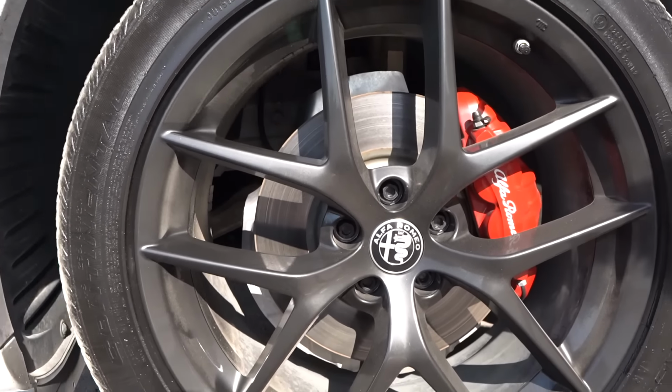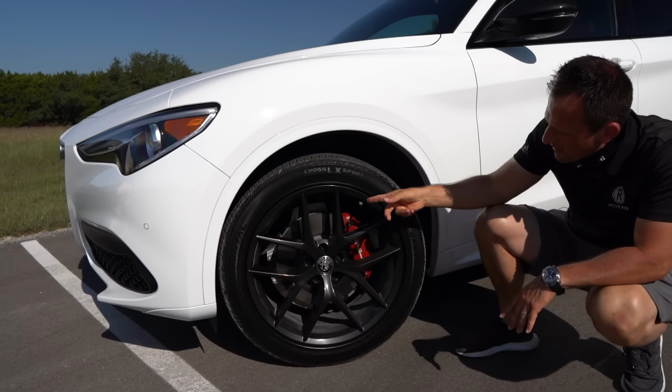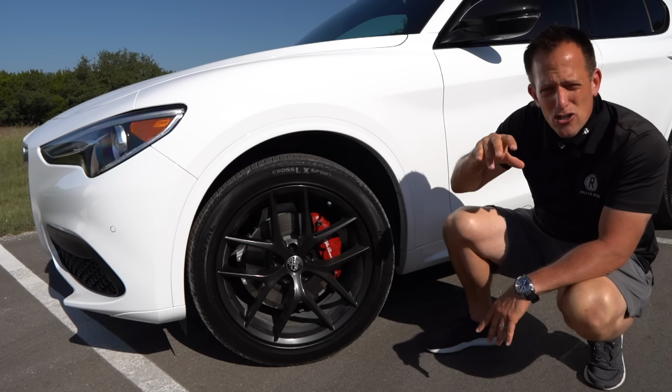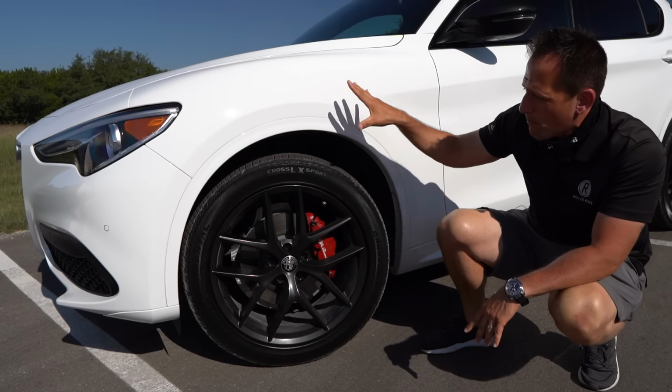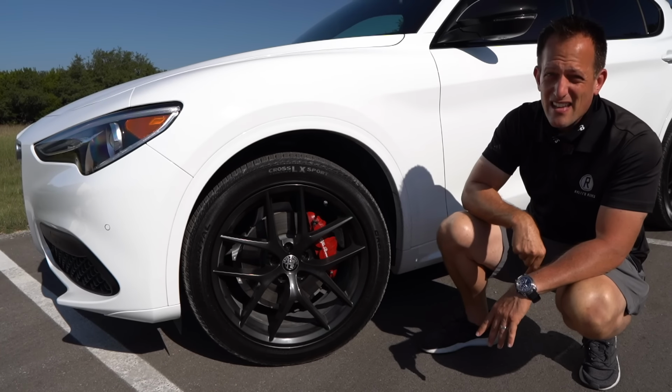You're gonna get those 4-piston calipers with the classic Alfa Romeo script on it, ventilated brakes, and then of course you're gonna get adaptive suspension because you have that DNA controller, which I'm gonna show you when we get to the interior. But boy, oh boy, the white with the gunmetal gray, that's Italiano.